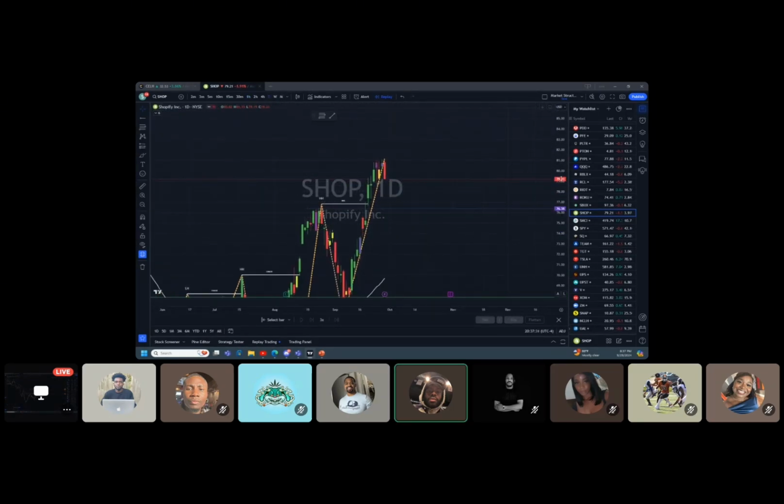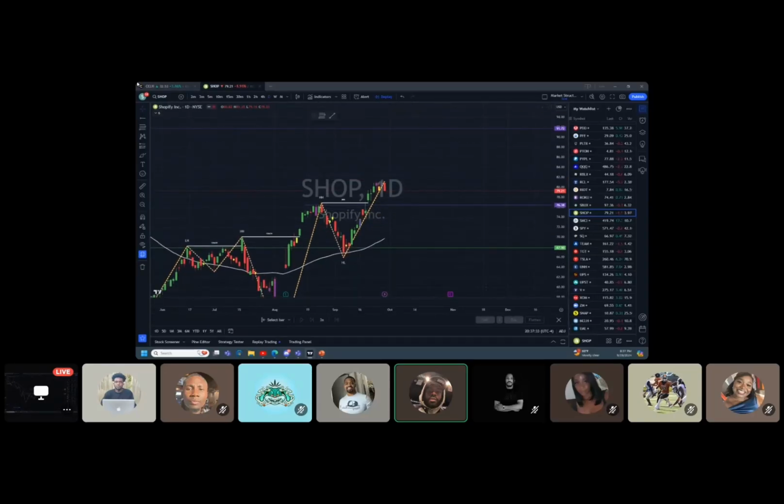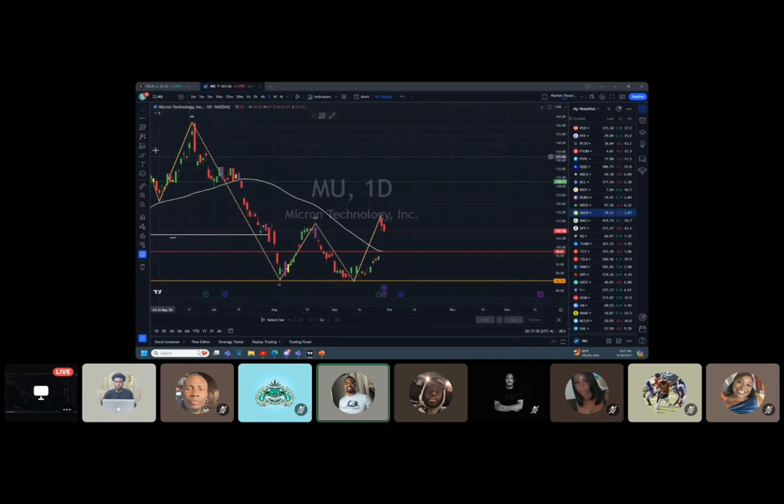Was this why you guys were so convinced with MU, or was that something else? I think Prince, he said that double bottom MU here. One touch, two touch. It's just the extra volatility from earnings. Oh, got it. Yep. So they did that. You just take a chance. You play both sides.